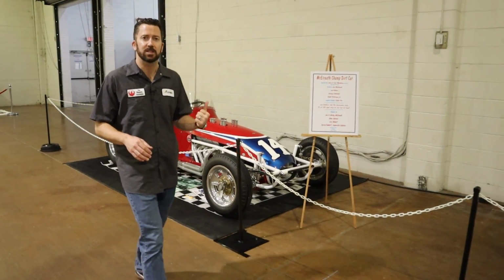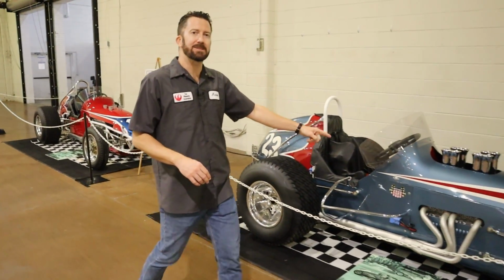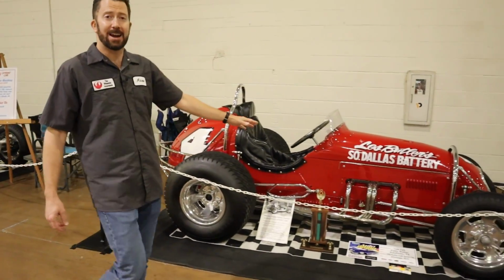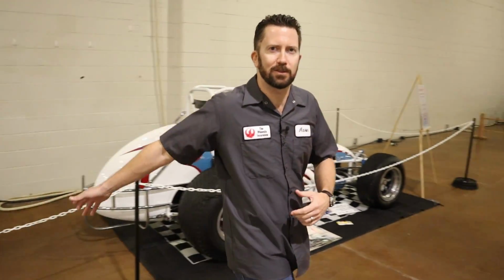Now, Autorama is not just show cars, it is race cars too. Here we've got some vintage sprint cars, really cool. That one's from '76, this one's from 1965, and this one I believe is from 1960. 59 actually. So these are all owned by somebody here locally who's brought them all out to the show. Super jealous. I love these old sprint cars.